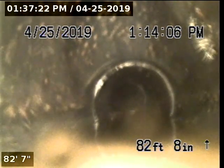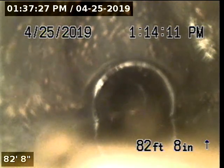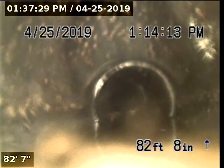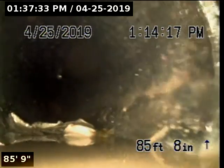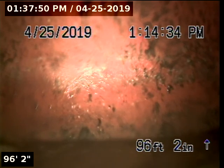You can see on my screen, up at the top of the screen, a hole in the pipeline. That is the riser for the county cleanout. The pipeline transitions at 90 foot 9 to 4-inch clay. And at 96 foot 2, we reach the mainline tap. We're going to pull back and then we are going to start going upstream.